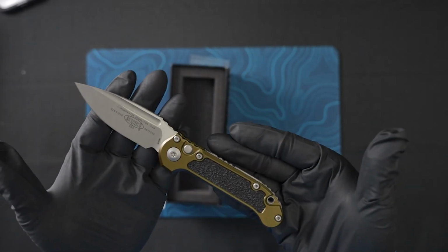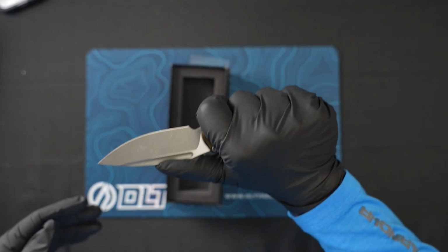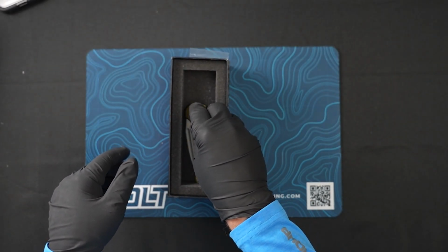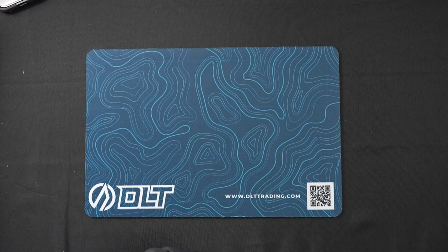Side opener, opens lightning fast. Nice to get a good purchase on the knife. Very nice size, easy to carry. That is the LUDT. This particular one is going to be the configuration 1135-10 APOD. Again, the apocalyptic blade on that one.